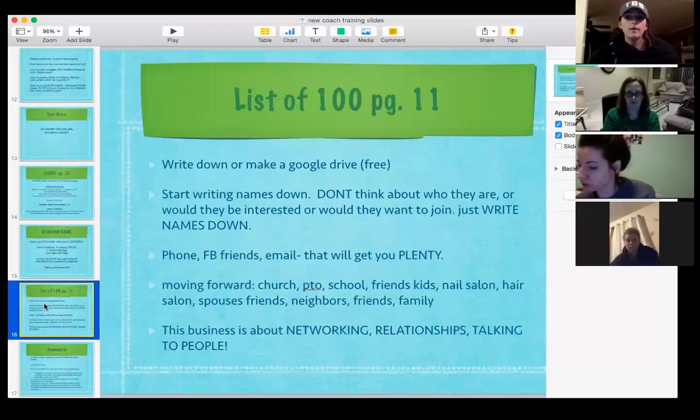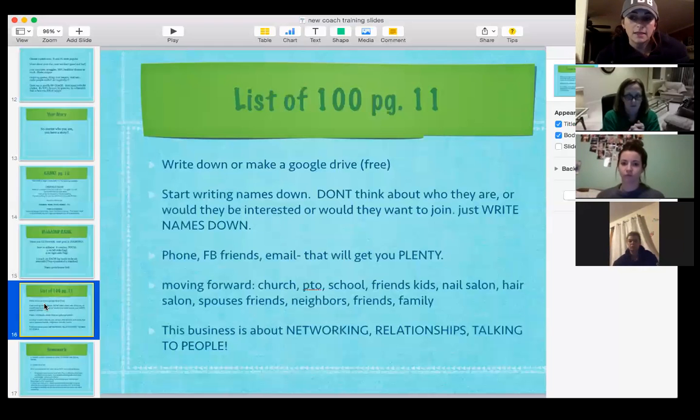All right, next thing we're going to talk about, we're almost done, is your list of 100. So this is people that you're going to take a piece of paper, or if you want to go to Google Drive. Google Drive is amazing. It's a free thing. You can make spreadsheets, documents, forms, you can do so much with this. You literally just Google Google Drive, and it'll come up. If you want to do a spreadsheet, with all those lines, you can make your list there.